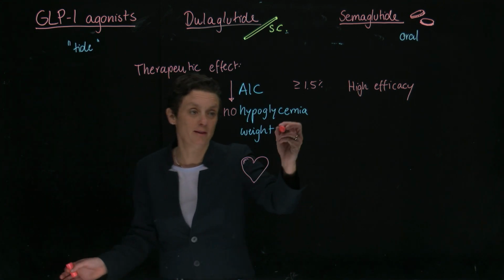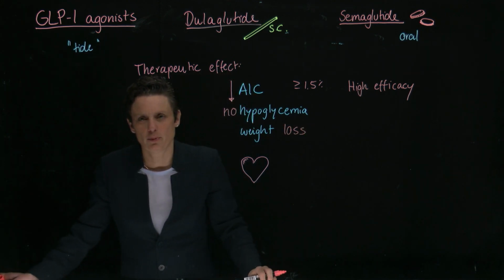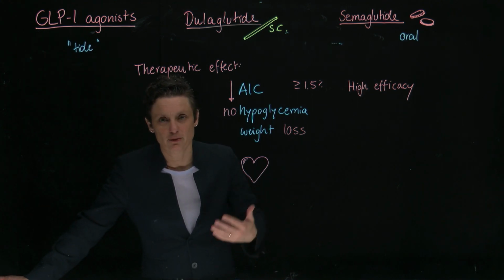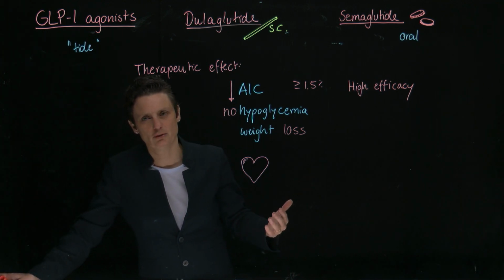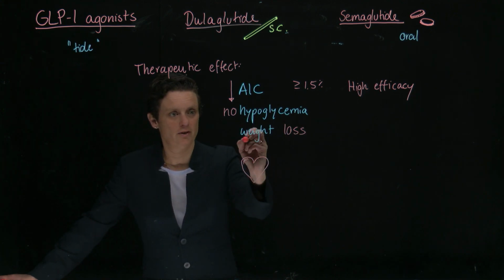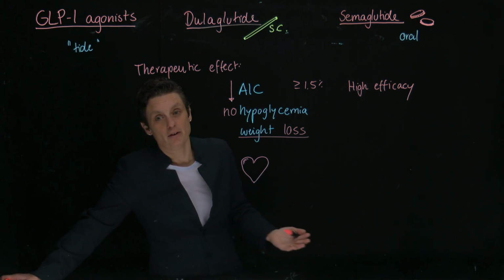What about weight? Well, they're also approved as obesity drugs. So with their mechanisms of slowing down gastric emptying, which is not going to have you eat a lot more because your gastric emptying is already slowed down, and also decreasing appetite as a central effect, they are very good in also losing weight.